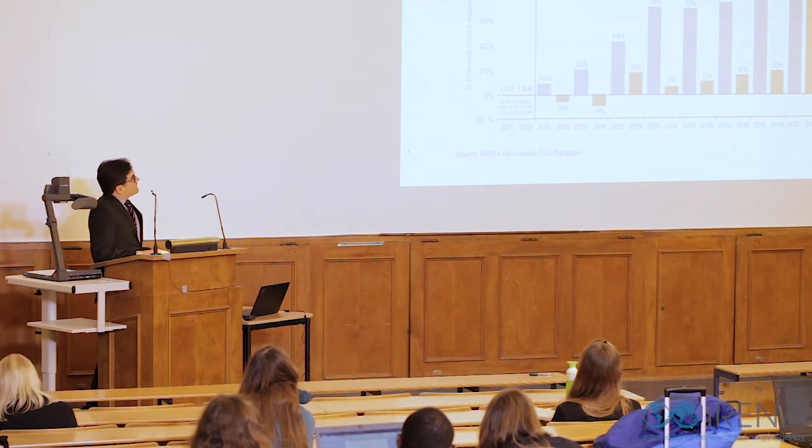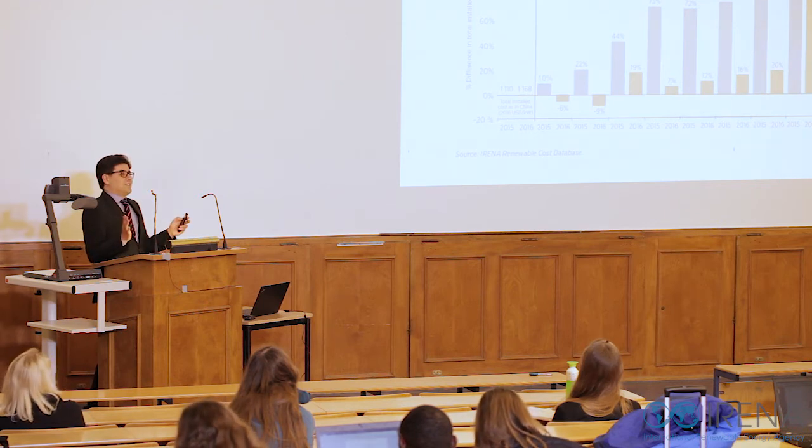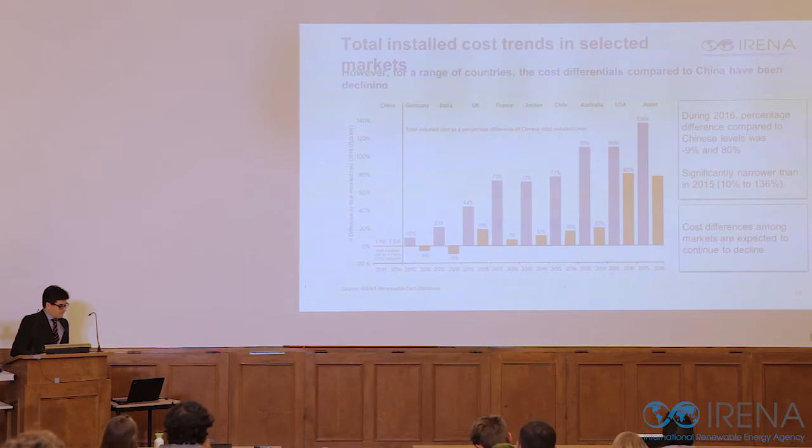comparing to Chinese levels, in 2016, which is depicted here in the orange ones, you can see a cost reduction of broadly from -9 to around 80% in the larger cases, which has been a significantly narrower range than in 2015, where the range was much higher. So you see slowly all countries are starting to converge around the Chinese level cost. Of course, not all of them reaching it, but getting closer and closer, and the broad range of costs that we saw in the earlier years, 2014 and before, is starting to get smaller and smaller. And so we expect these cost differences among markets to continue to decline, so that they start to converge more and more.